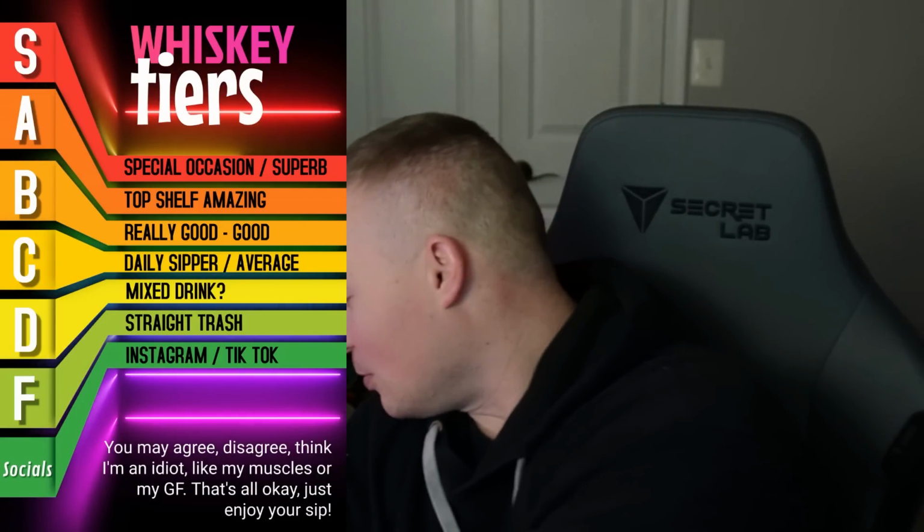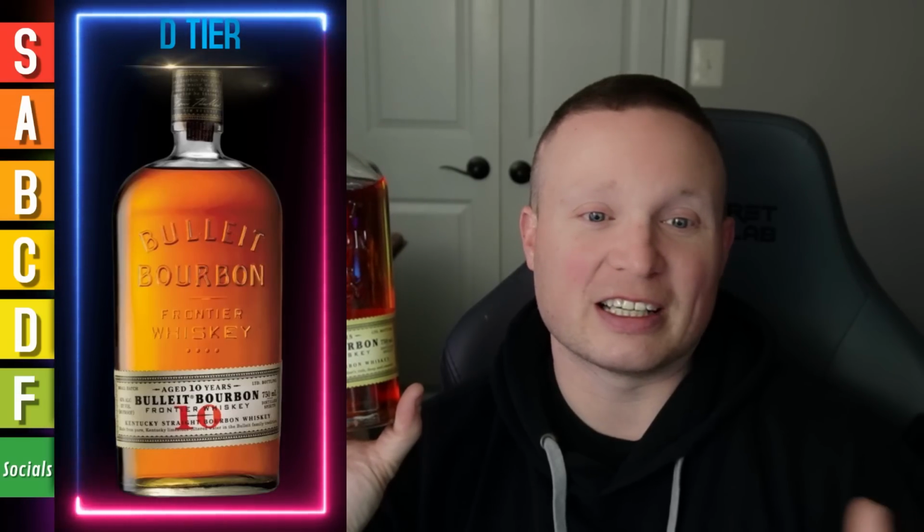So today, I think I've officially decided the Bulleit Bourbon 10-year, for me, is going to go down on the D tier. It's going to be a cocktail drink. It's going to be a mixer. This is not something that I will really ever go to drink alone.